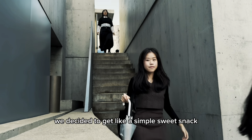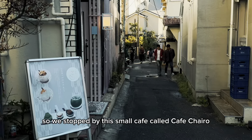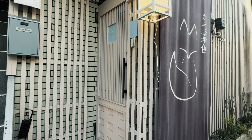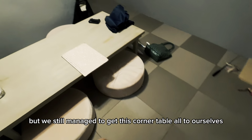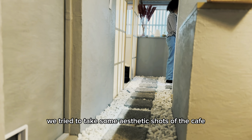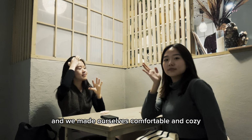We decided to get a simple sweet snack, so we stopped by this small cafe called Cafe Chairo. It's a super small cafe with a cat in it, but we still managed to get this corner table all to ourselves. We tried to take some aesthetic shots of the cafe and we made ourselves comfortable and cozy.